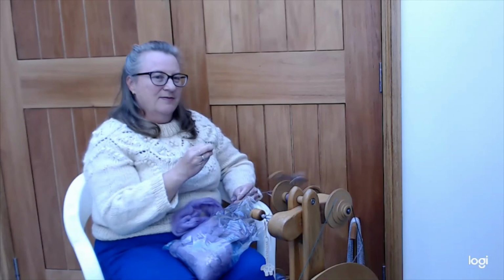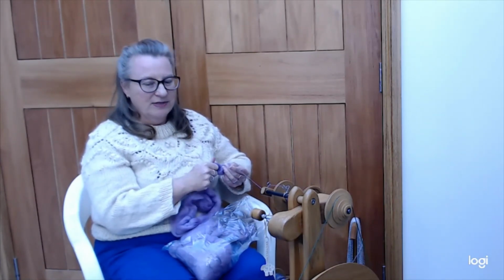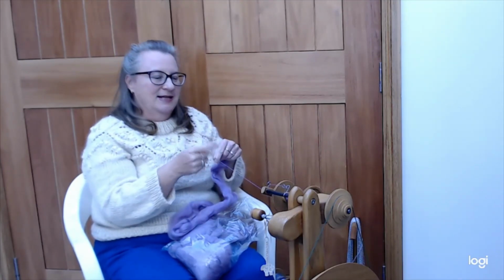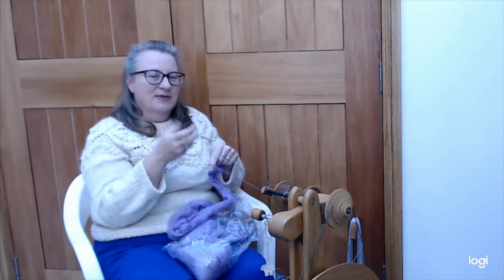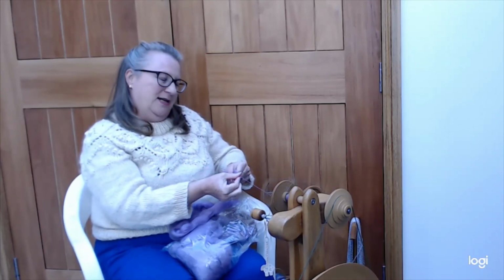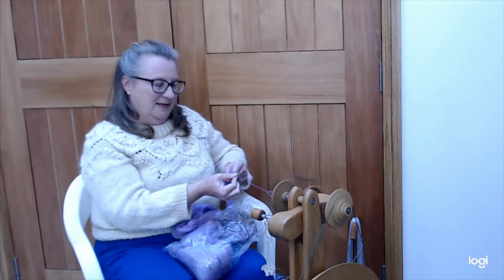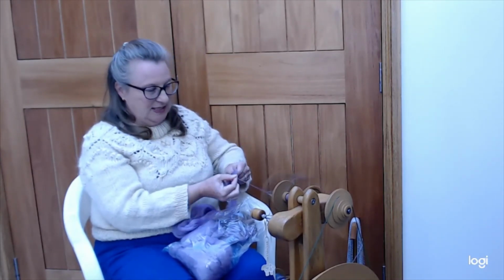Some things are much easier to spin, of course, because they're nice and soft, like this merino and the alpacas and things like that. Then when you start adding some other, usually the man-made fibres, but in this case, like twigs and bits of straw and stuff, it wasn't a pleasant spin, but I was spinning it for a reason. I was spinning it for an art project.